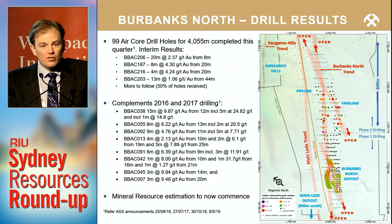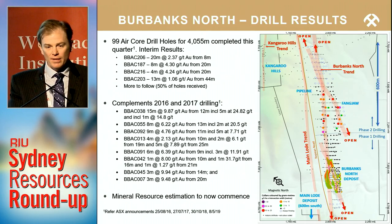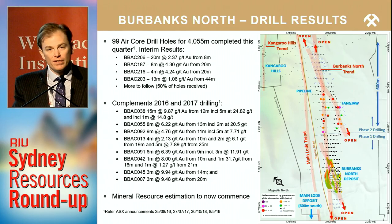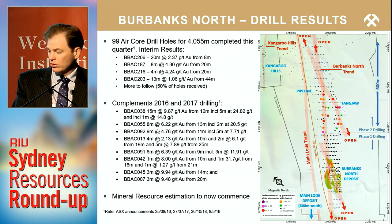So here's our drilling results. This was announced just yesterday. We did a pretty modest air core program out there, just 99 air core holes, and straight away got some fabulous hits. None of this ground is in our current resource statement, but that's our intent now, is to move forward to resource estimation based on these results.